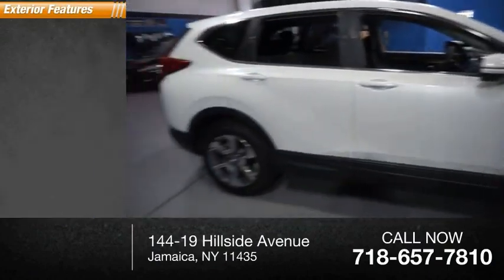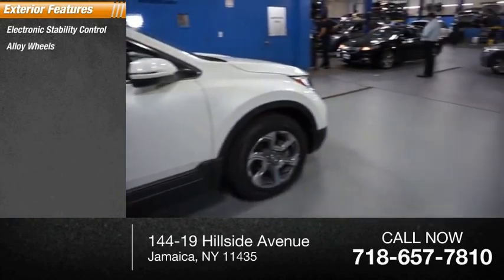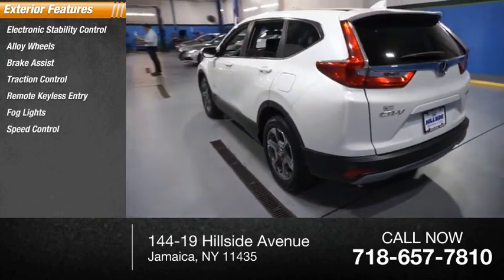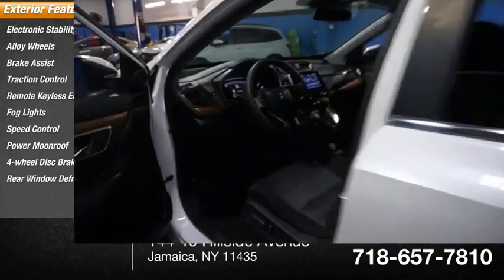Here are some of this vehicle's great options: electronic stability control, alloy wheels, brake assist, traction control, remote keyless entry, fog lights, speed control, power moonroof, 4-wheel disc brakes, rear window defroster.